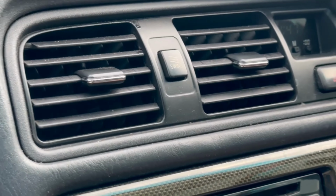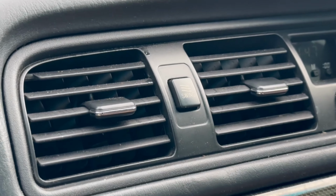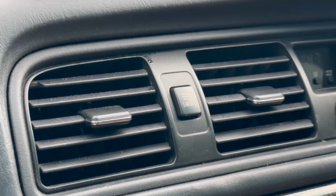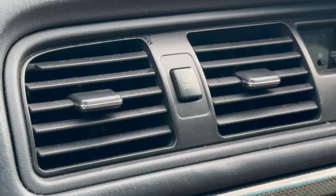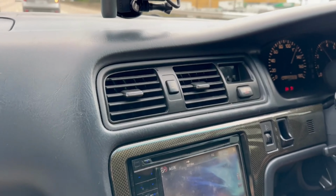One thing I've always thought was hilarious in these cars, they have oscillating vents or swing vents. I hope you can see that in the camera, but you can actually see them going back and forth. They're just sitting there doing this. I think that's so hilarious.